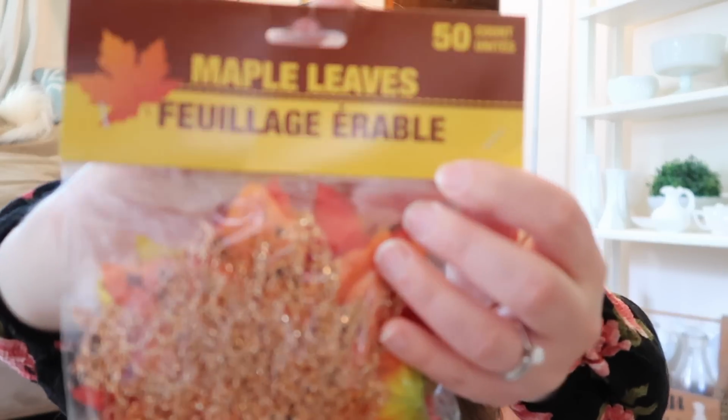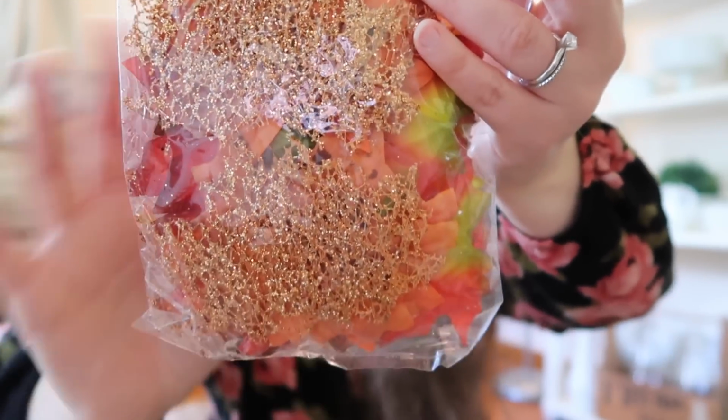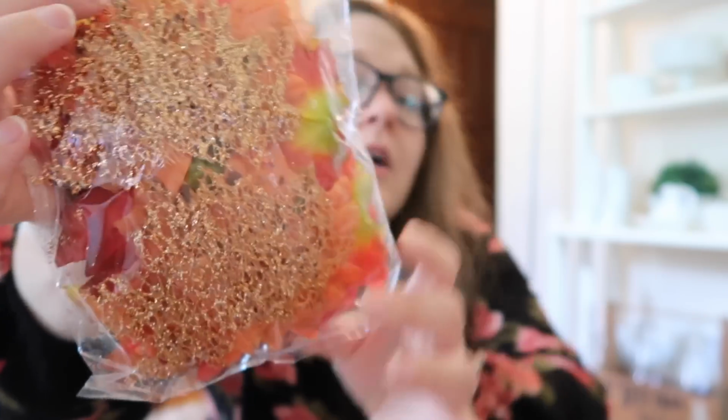I also picked up two packs of the maple leaves, and I really like how there's a variety of different textures and different colors in this. On the front, you can see there are some glitter ones, and then there are just like the plain leaves in the back. I have several terracotta pots that I got at a garage sale a few years ago, and I kind of want to start using them up and decorating with them in different ways. So I thought that maybe I could glue these onto that. I haven't really fully created the idea in my head, but I'm sort of brainstorming ideas for those little pots.